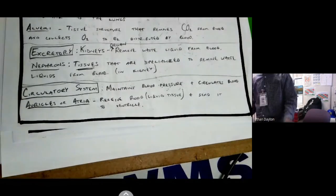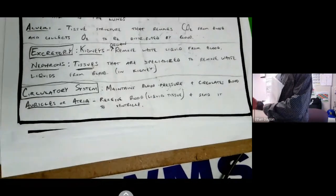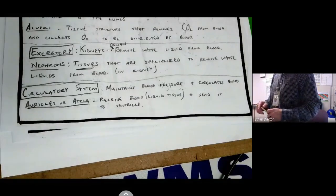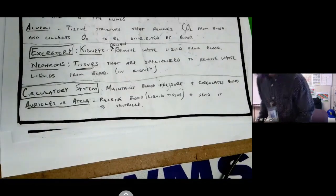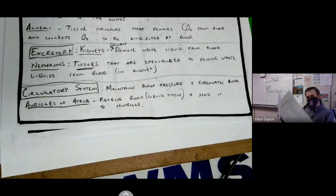The next one. Let's talk about which one produces the bile. What organ produces bile? Julia? The liver produces the bile. That's one we just talked about. How about what system supports and protects the organs? What system supports and protects organs, Sawyer? Skeletal system. Skeletal system, absolutely. Your skeleton supports your body, also protects some important organs. Same thing in a frog.